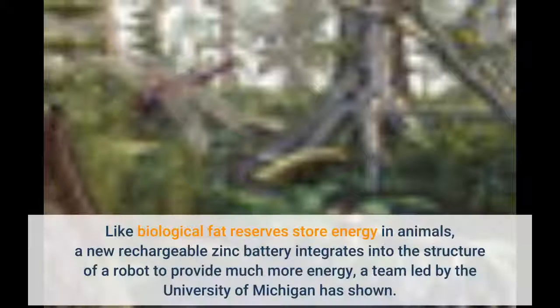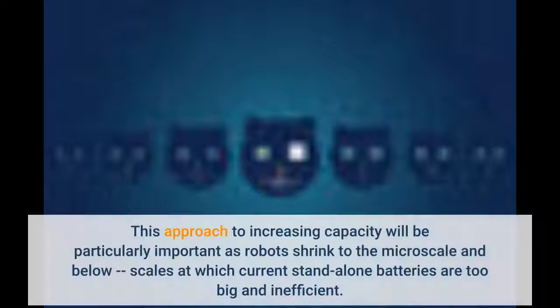Like biological fat reserves store energy in animals, a new rechargeable zinc battery integrates into the structure of a robot to provide much more energy, a team led by the University of Michigan has shown. This approach to increasing capacity will be particularly important as robots shrink to the microscale and below, scales at which current standalone batteries are too big and inefficient.